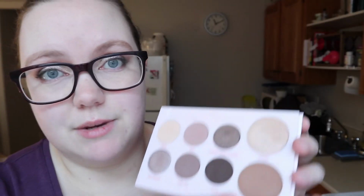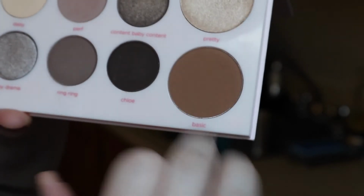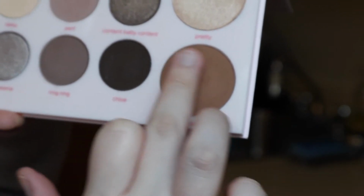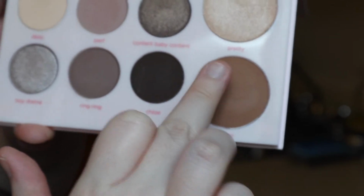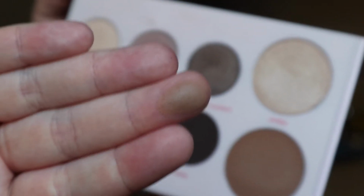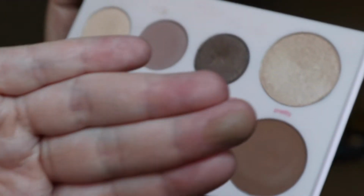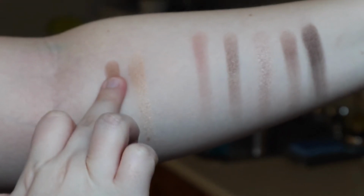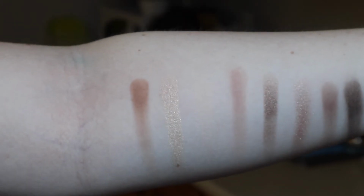And then last but not least, we have Basic, which I think the shade is a bit more of a bronzer for me than a contour. But when I film what it looks like tomorrow, I guess we'll find out if I can pull it off as a contour, just because it's not as gray toned. So we'll definitely do that comparison then. But in terms of the quality, the swatch on this one was probably the worst of all the products in this palette.